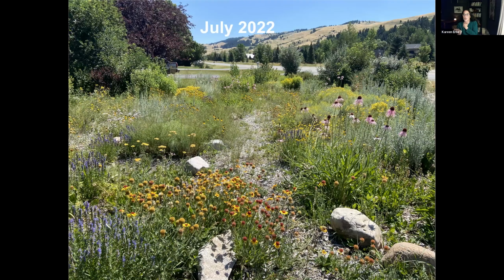This is July 2022. So 2 years after that, you can see that the pathway is slowly being taken over. I could maintain this pathway a lot more, but we don't, this just goes to my neighbors. And what's happened now is that stuff is self-seeding. You can aid that process along by collecting the seed at the end of the season and throwing it down in other areas. And it also, of course, does that naturally.